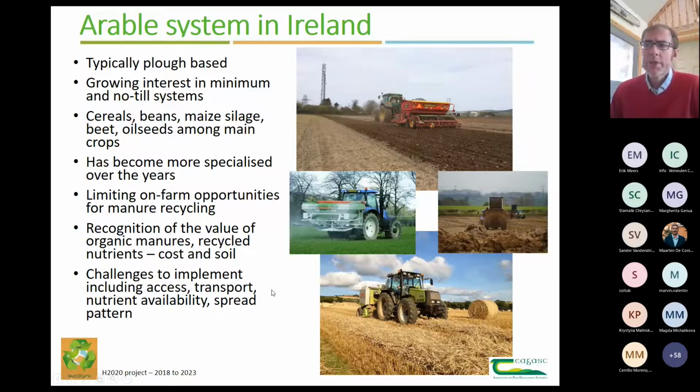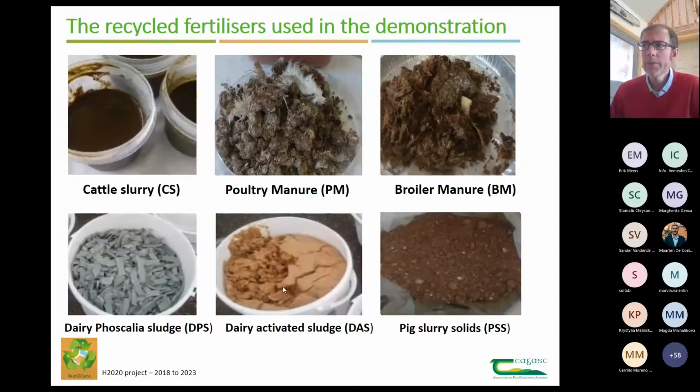But of course, there are challenges to implement that, including having the cooperation to get access to material. Transporting it tends to be bulkier, and that's why the biorefining aspect of this Nutri2Cycle project is also interesting. There are questions around how available the nutrients in the material are to the plant, and we're also doing work on that side, but we won't go into that in depth today. And also the spread pattern or characteristics of that material. These are really important factors for farmers.